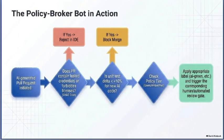If the bot detects either of these violations, the action is absolute. Reject an IDE. The pull request is instantly killed at the developer's workstation. It refuses to even allow the tainted code to enter the testing pipeline. Cut off at the source. But if the code passes the initial security scan, the bot executes the second and arguably most brilliant policy check in the entire document. Oh yeah, the unit test delta requirement.